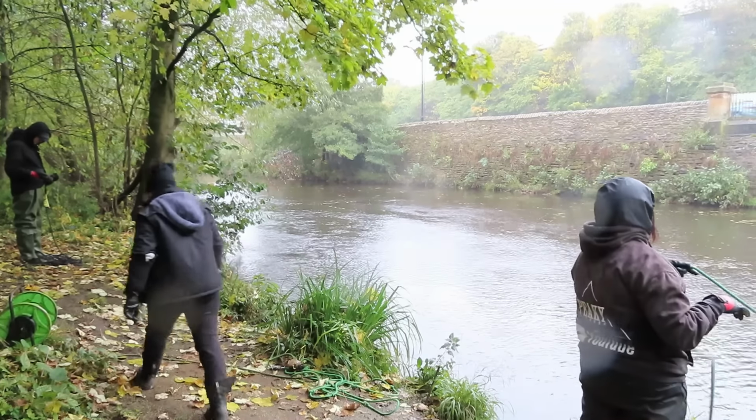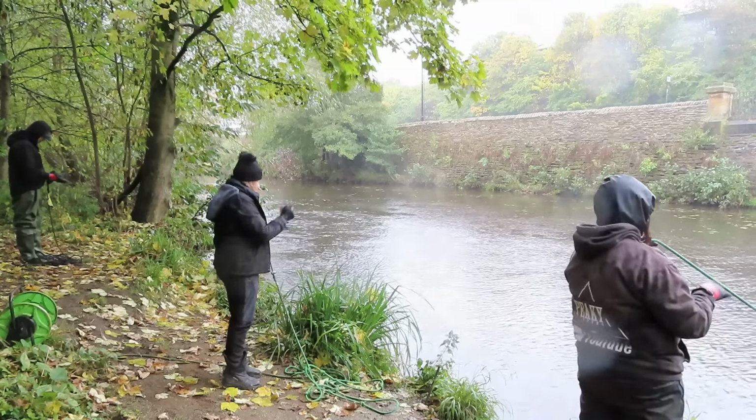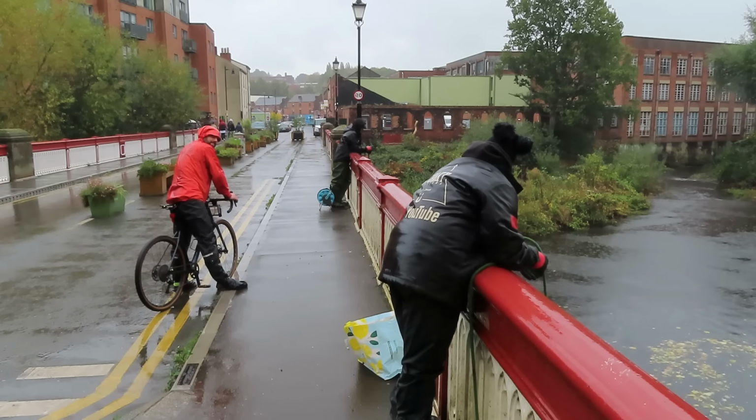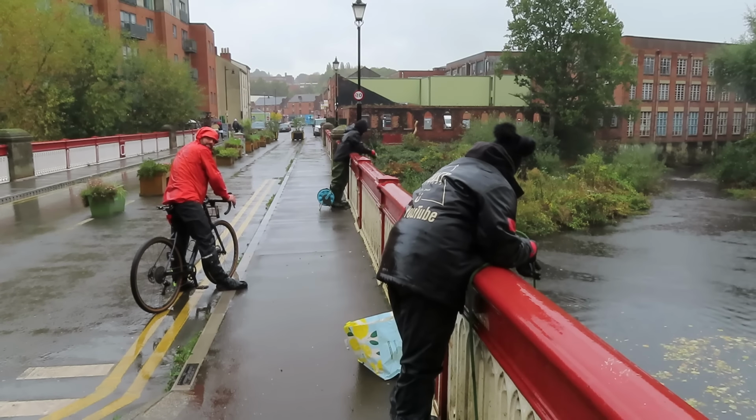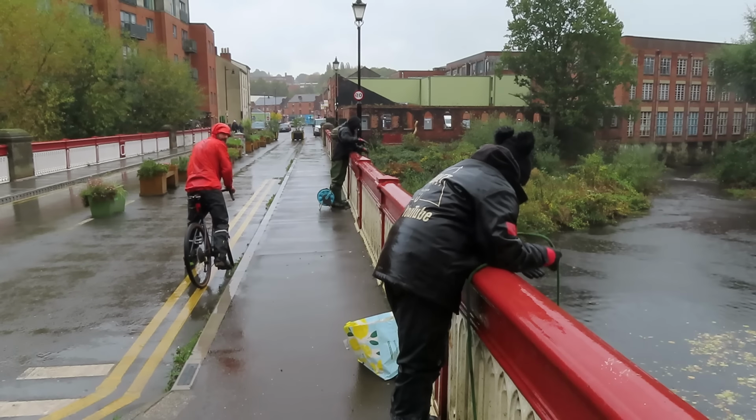After searching this section of the river, we decided it was time to move on. Next up, we head to the spot where we previously uncovered that incredible cannon. Let's see what we find.